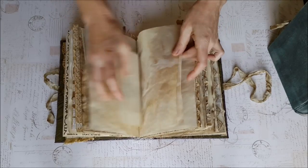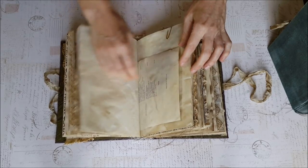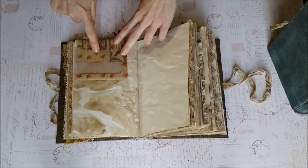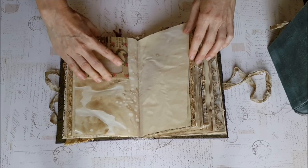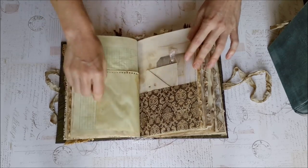I'll try to skip through some of the blanker pages because this is going to be a long video, people. Here's another, this is also from Cheryl. It's a printed envelope. It's cool. It's just cool. I need to do that.